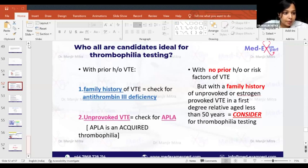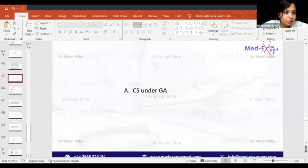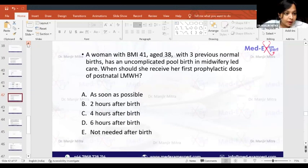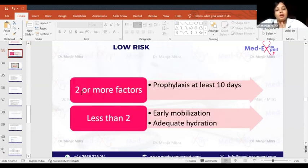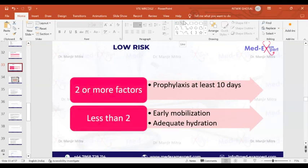Actually, let me go back to the slides. Postnatally, there are low risk factors, like the ones we discussed earlier, and the mode of delivery. See, she has delivered, and now we are reassessing. Suppose a patient has come to us for the first time and we are checking her factors for the first time postnatally. No matter if the score is 2, 4, 5, whatever it is, prophylaxis will be at least 10 days. Then after 10 days, we will reassess the factors, and if the factors are persistent, then we will continue with prophylaxis. But nothing is straightforward, like 6 weeks.